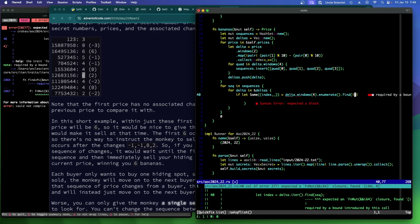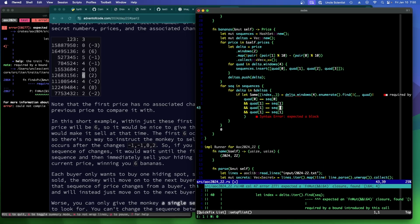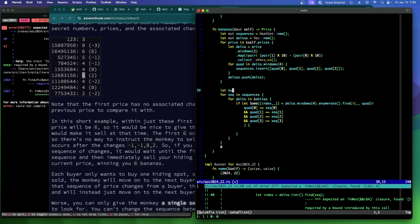So we want to say quad. So quad 0 equals seek 0, and 1 is 1, 2 is 2, and 3 is 3. Then, if that's true, then we want to say, and we're going to grab the index in that.